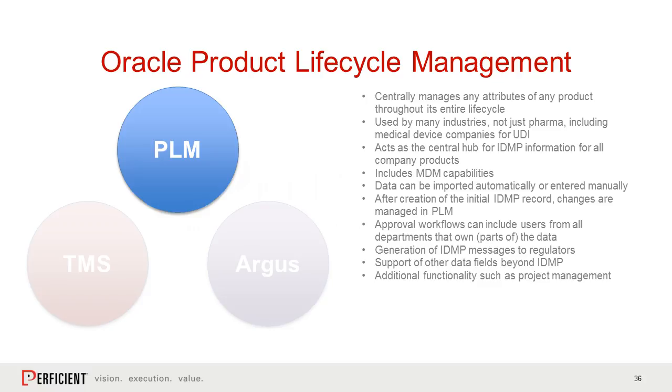Now, what's very important about PLM is that a lot of people are working towards this initial creation of the IDMP record. So, looking throughout the company, finding all the data and putting it together, and okay, this is my product information now. It's all up to date. But what people forget is that that product information is going to change. So after you go live with IDMP, there will just be natural changes to various parts of the product information, which could originate anywhere in the company.